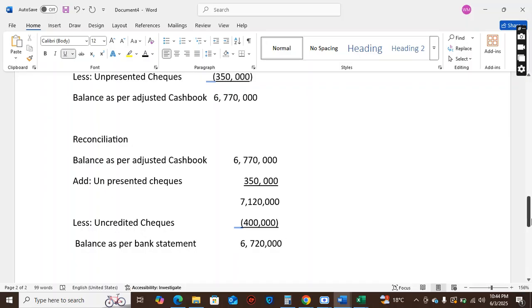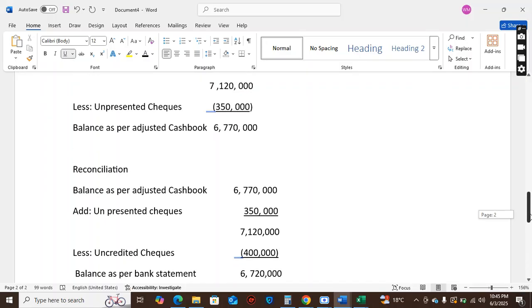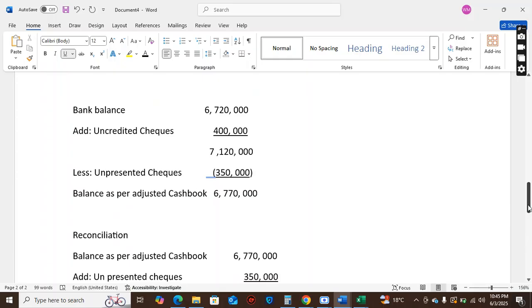You pick one. If the question is silent, use the one you're comfortable with. Now, if the question has told you explicitly to use the revised cash book balance or use the bank statement, then you have to follow what the question is saying. So this was just an illustration for both methods.